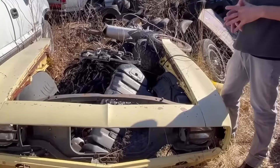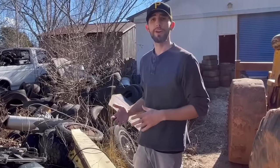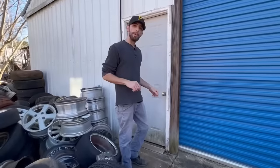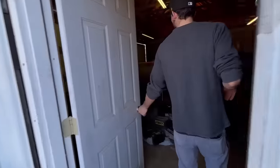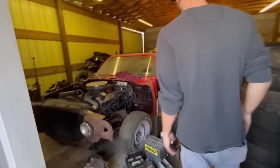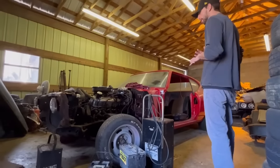There is a pace car inside. We'll talk about that here for a little bit so you can learn how to tell if you have a pace car at home. So this is just one of the buildings that we have here on the property. We can see here that this looks like we have a 69 Chevelle.